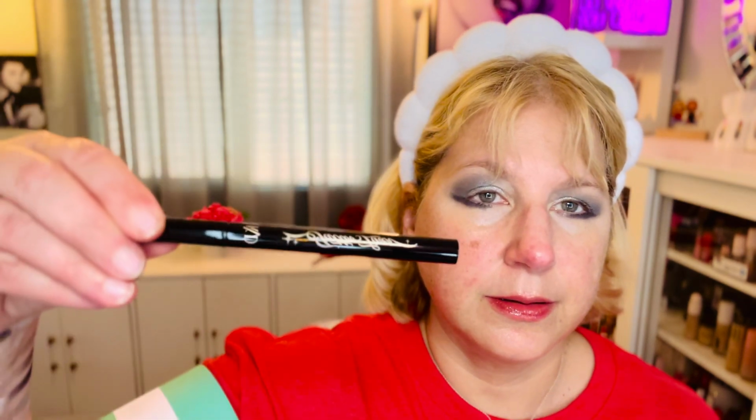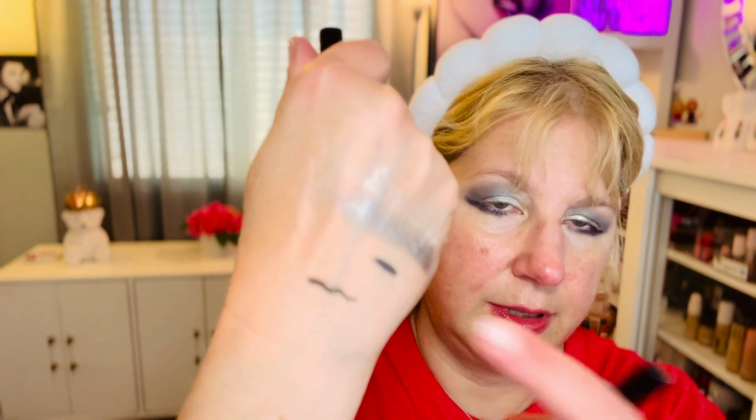And that is the new KVD tattoo liner. And this is the new one. So I have the old one, and this one is supposed to be more rich. So that's what it's looking like, and there's the line. So I'm going to go ahead and line my eye off camera because it's hard for me to do it on camera, and I'll be right back.